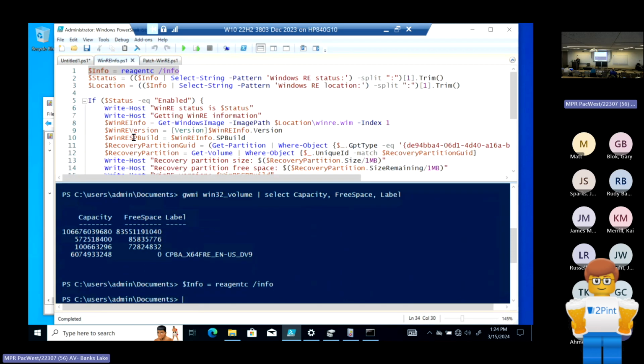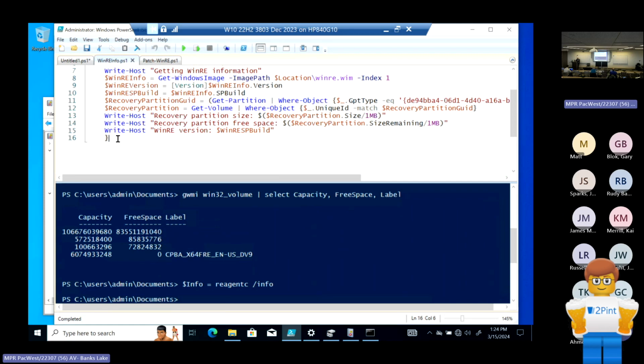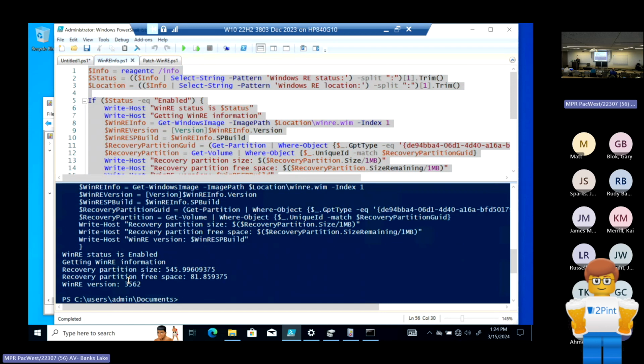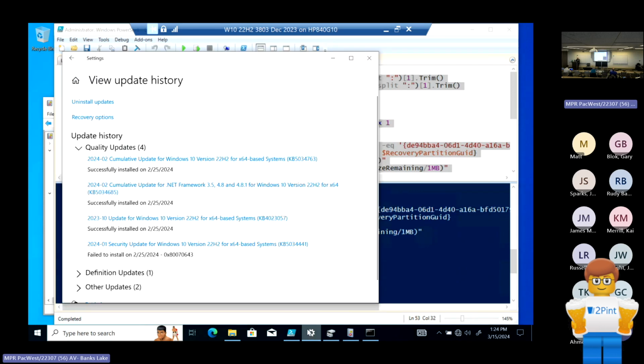So if we wanted to get this, one other thing here is if we run this, we could see what our WinRE version is and how much free space we have here. I think on this particular one, this was an interesting one because I was having a heck of a time trying to repro this issue. But as you can see here, this was the actual KB that failed. That's what Hoyte saw on his servers, and he was wondering why that didn't happen. So that's one way to see this.